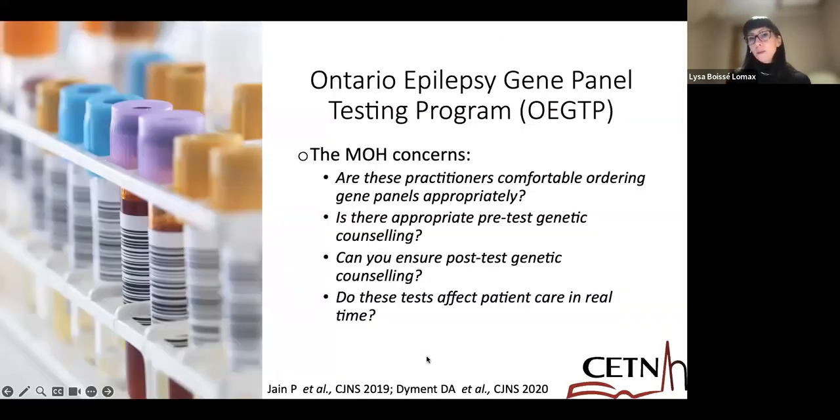But the ministry, of course, had some questions. It's expensive to test patients for genetic epilepsy. How do we know that the physicians and nurse practitioners ordering these tests are offering the appropriate panels in the right patients? Can we ensure that they're getting appropriate genetic counseling pre and post? And do these tests really affect patient care in real time, in real life?